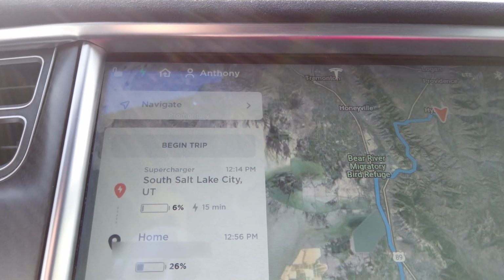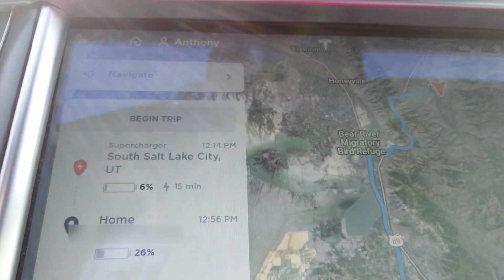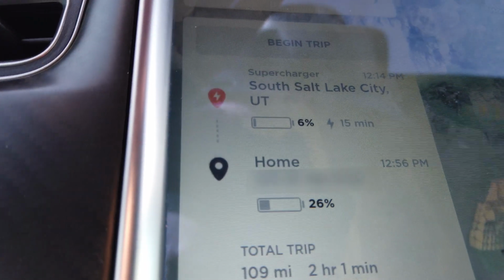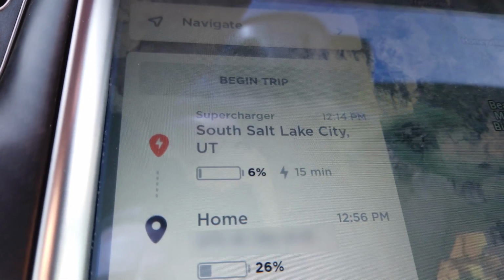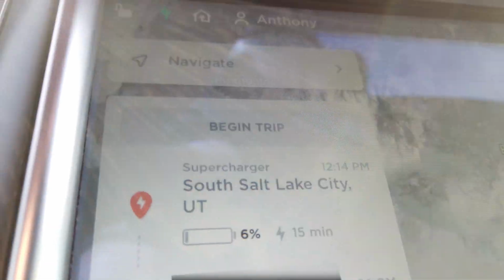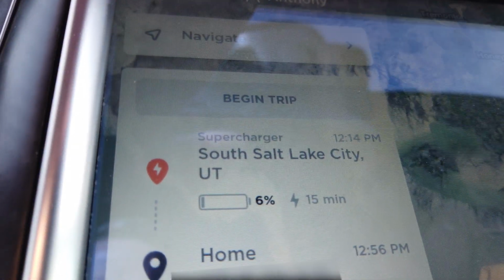Our intention is to avoid having to go to the Tremont Supercharger, which is up here, and to be able to just go straight down to the Salt Lake Supercharger. We have some more driving to do today, and the Salt Lake Supercharger is showing arrival at 6%. So we'll get what we can and we'll continue on our way.